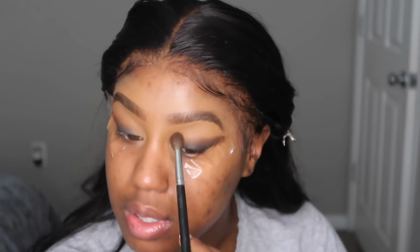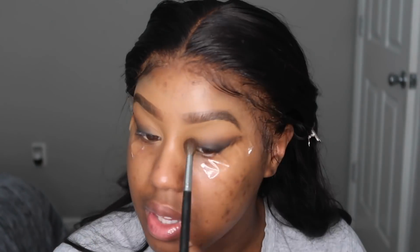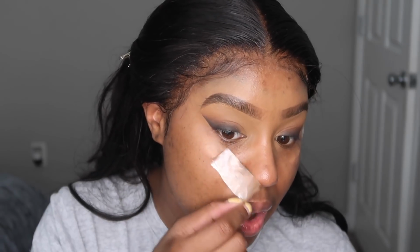And now I'm just gonna take a big fluffy brush and really blend it out as much as possible so that it's not too concentrated now that I have the look that I want. And go like that. So slowly you're gonna want to take off this tape and look at that. Oh my gosh, sharp. And it just looks so good. It just has a nice transition. Oh my gosh, it looks so much better than last time.